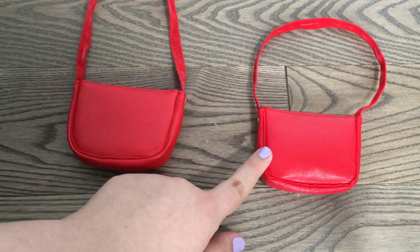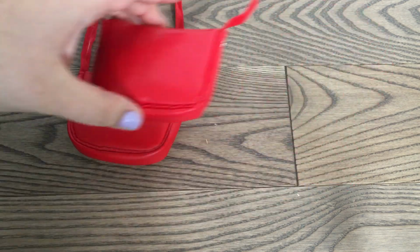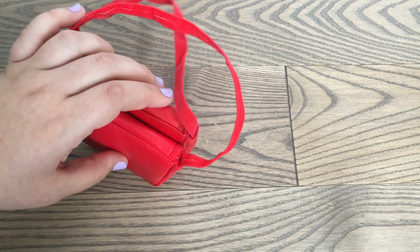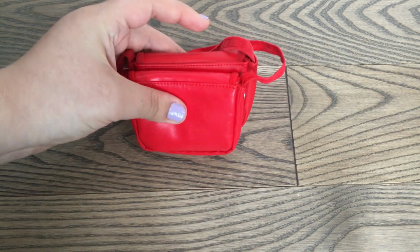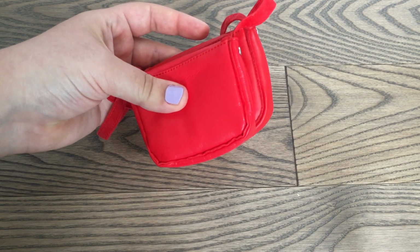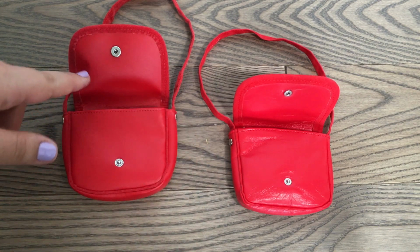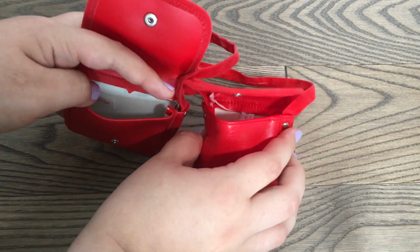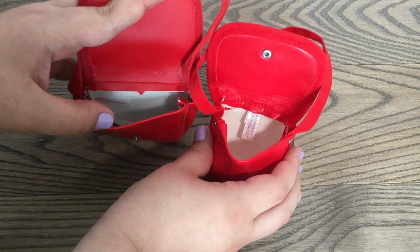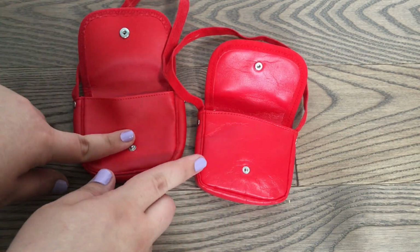Here are the backs of them as well, and something that you can see from the back is that the older one is way smaller than the newer one. So when I hold them up next to each other, you can see that it's shorter and it is thinner than the newer one. So here are what the bags look like when they are open. Then here is the inside of the newer bag versus the inside of the older bag. You can see that the tags are in different positions, but other than that, they're basically the same.